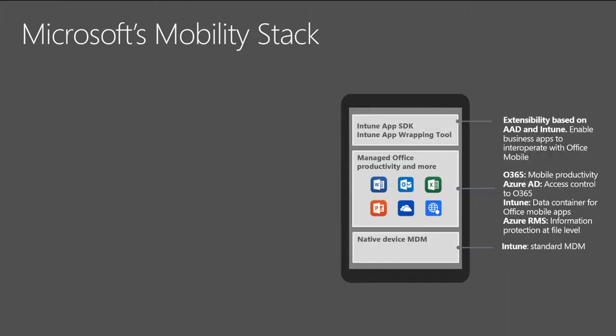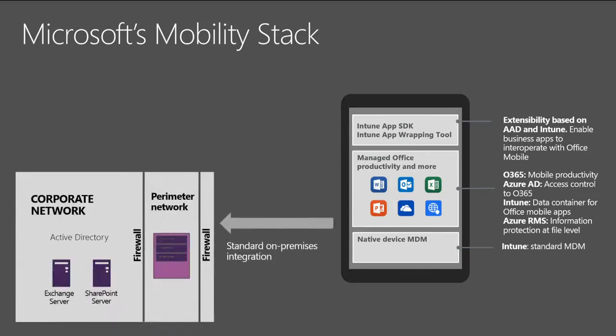And as well, we have our own SDK. We have our own app wrapping tool as well that enables companies to bring their own internal line of business applications to our management story as well. We do provide similar access, being able to control the access to on-premises. Again, we have this story as well.